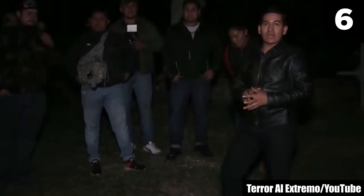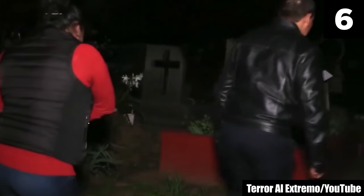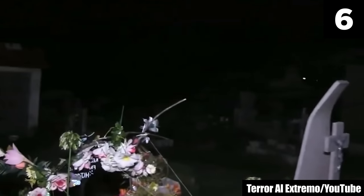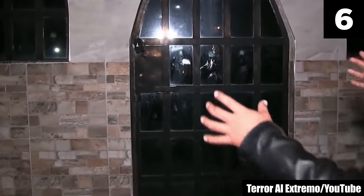Number 6. Graveyard Whisper. This group of ghost hunters enters a graveyard to communicate with the passed on. Published by Terror El Extremo, this scary video certainly does take frights to the extreme. As the team explores a cemetery at night, there are whispers from the unknown. Translated from Spanish, the whisper means listen very well.